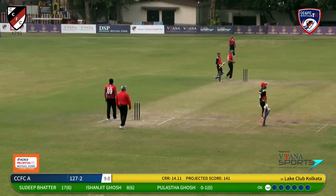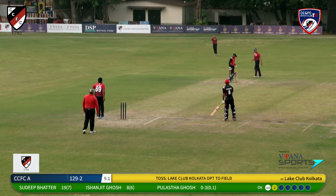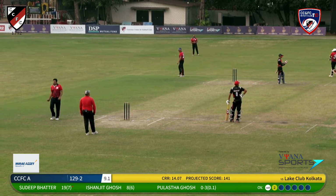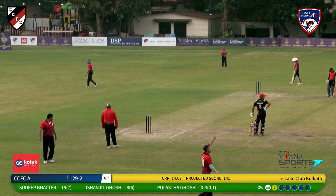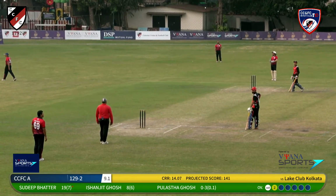Proactive cricket from a proactive cricketer. And Ishanjit has done a lot of running. That's why he's asking for some water. Only faced the 6 deliveries, but he came in when Harsh and him were both on 0.